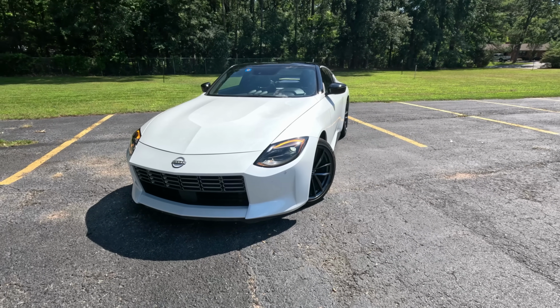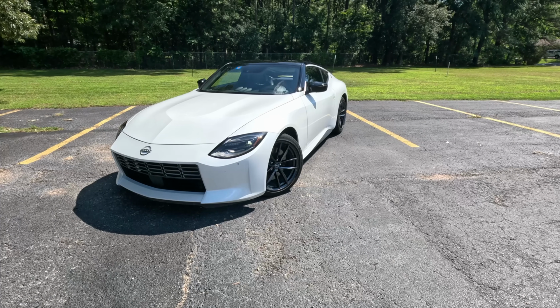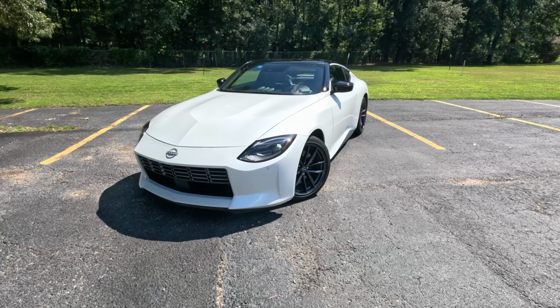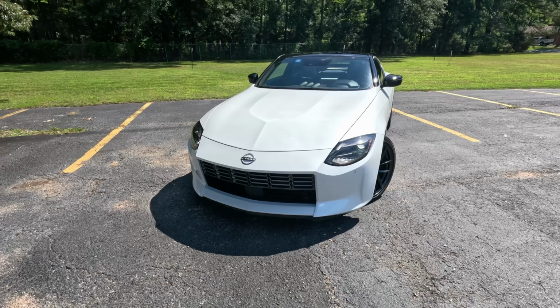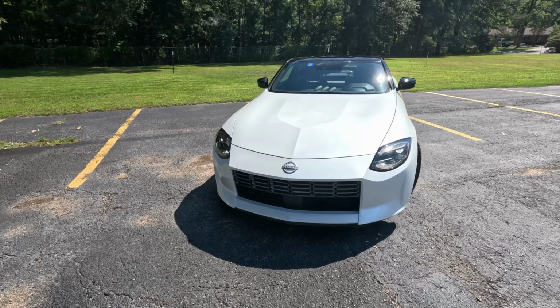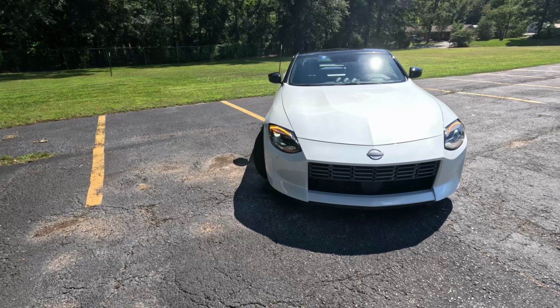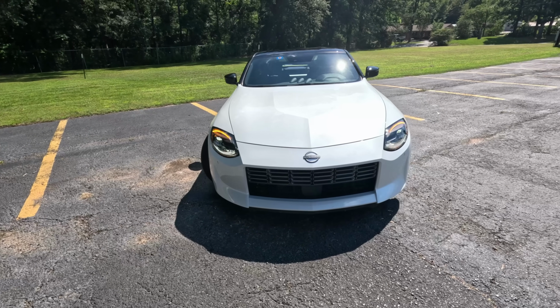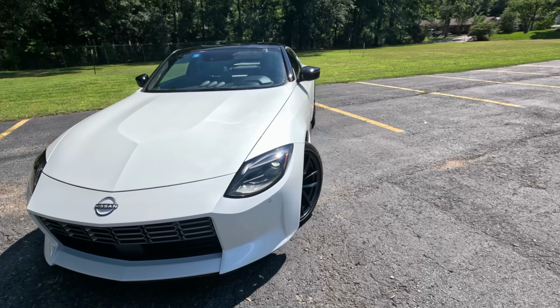This one is in a pearl white paint, which I think is my favorite. You know, we tested the Proto Spec, one of 240 to ever be made or produced, and it was in that bright yellow that matches my suitcase, which we'll show you in the trunk here in just a little bit. But I really like this pearl white. I think this spec is how I would order mine, and we'll get more into that when we go inside.